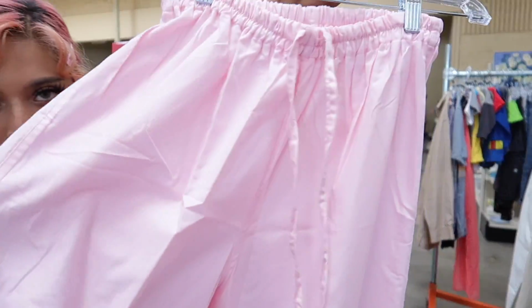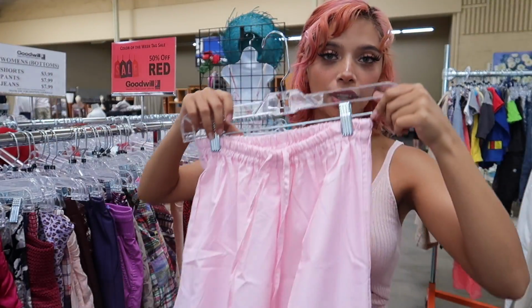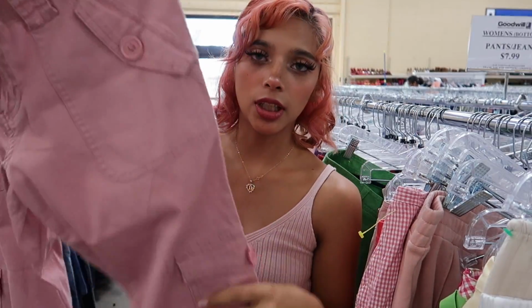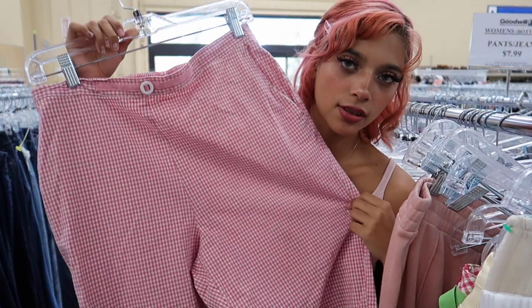Cutest freaking pants ever. I think they're scrubs, but look how cute they are. They match my aesthetic so well. I want to do something with these. Add this into the cart. Look at these cute pants, and they're high-waisted too, so I think that would look really cute. Add that to the cart. Look at this one. Imagine these as shorts. The jeans are kind of expensive. They're all $7 per jean, which is a lot for a thrift store in my opinion.